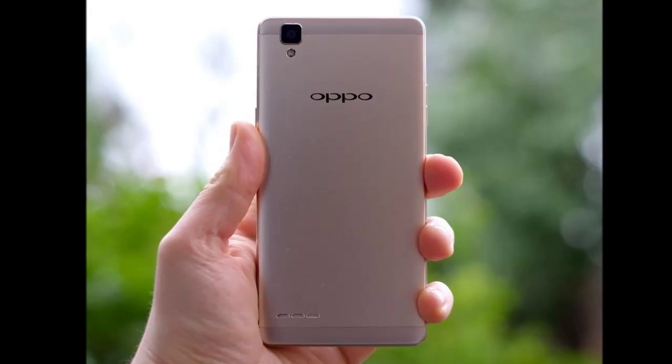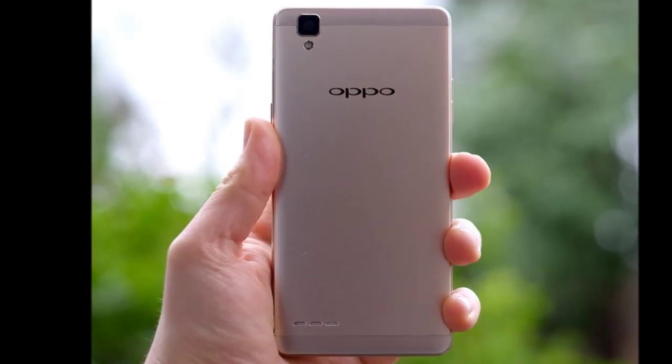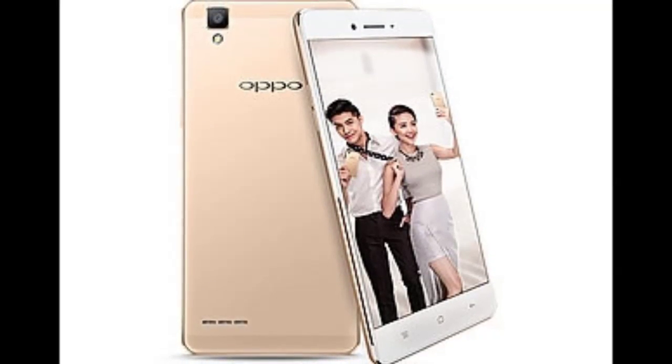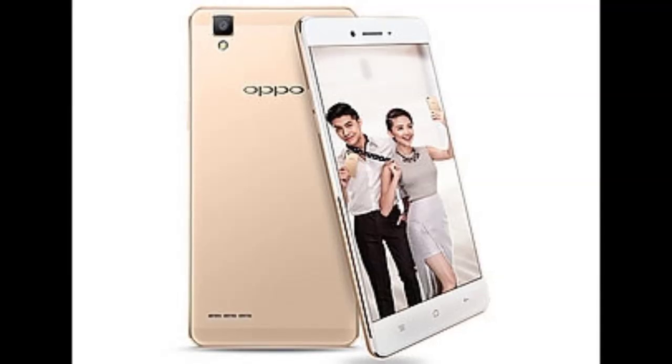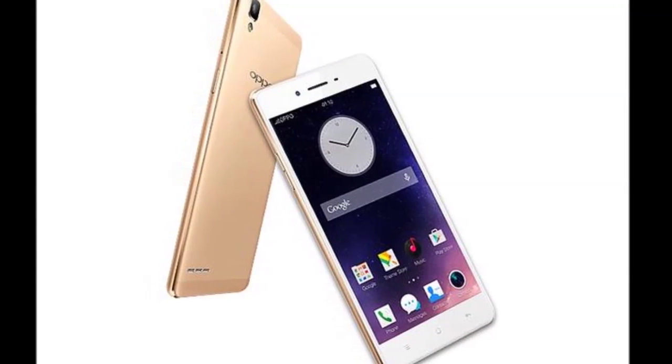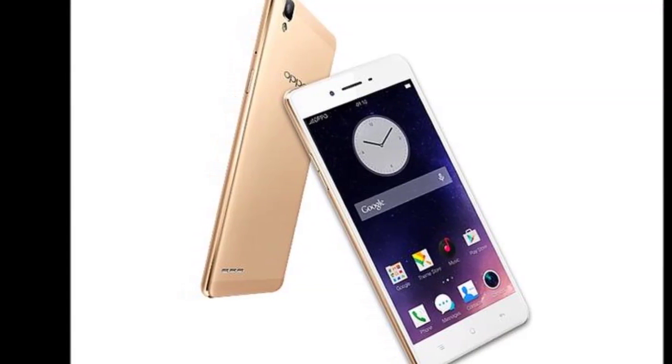Oppo F1 Review. The F1 boasts of a front camera with a wide aperture and some software tricks to help you capture that perfect selfie. Let's see how it fares against selfie-focused phones from Asus and others. In terms of build and design, the Oppo F1 is a class act.